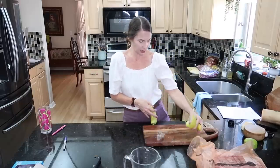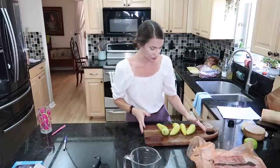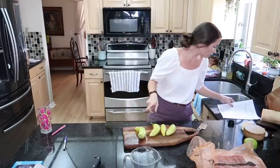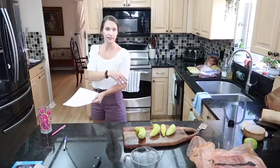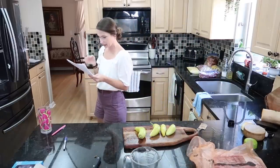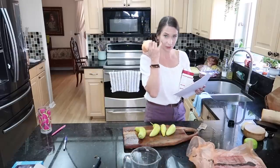I hope I got the right thing. They look like the right thing, banana peppers. Ooh, yeah, just smelling them makes my salivary glands go crazy. Four of those. Oh my gosh, a yellow onion. You guys, I should have cut all the onions before I even began. I feel like every recipe needs an onion. Aw, what the heck? I feel like I didn't grab a good bag of onions.